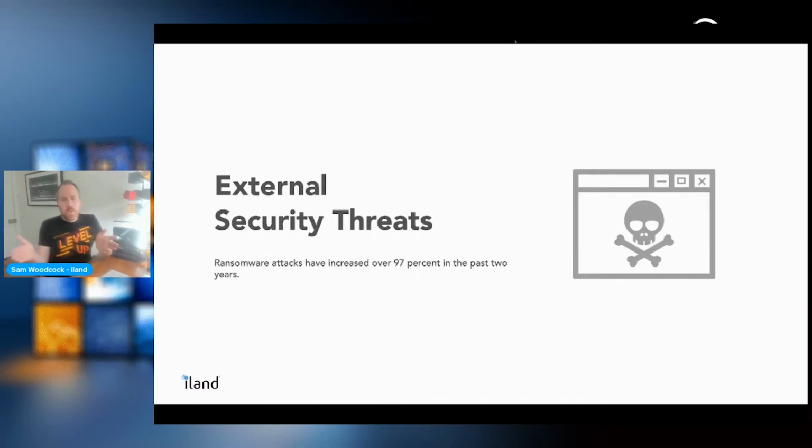Obviously, there's a whole myriad of different external security threats. Ransomware attacks have increased over 97% in the past 2 years. This is really an ever-growing threat, with a lot of different types of evolving threats within the space, and it's important to protect against those as well.